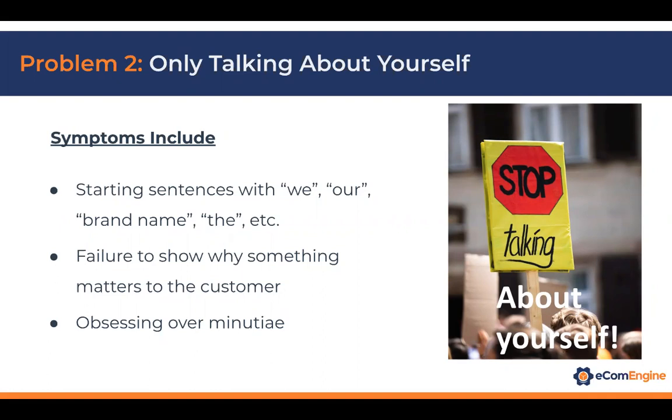So the more that you can embrace that and put the customer at the center, the higher the likelihood that you'll get them excited, that you'll help them imagine themselves interacting with your product, and help them understand how this product is the perfect product for them. So again, the failure is not showing why something matters to the customer. How is your product going to interact in their lives? How is it going to solve the particular problem that they've gone online to address by making a purchase?